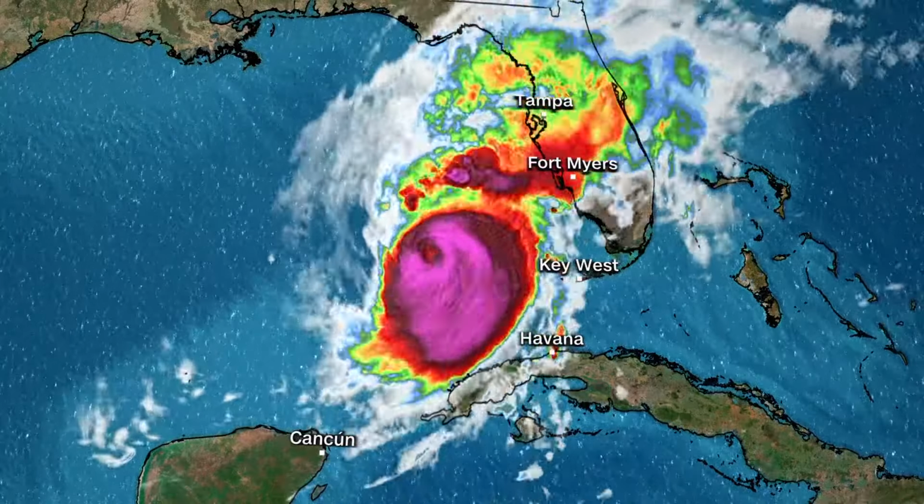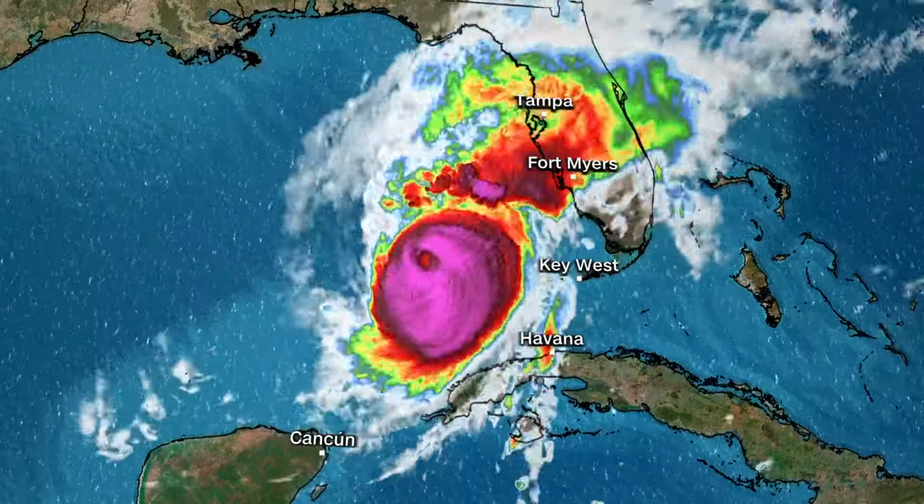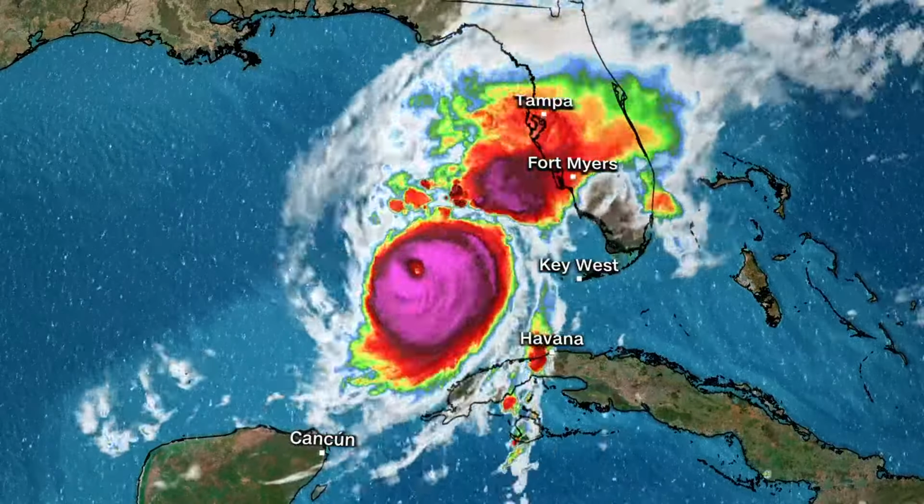Hurricane Milton, there he is. It's now a Category 4 storm as it continues barreling toward Florida. It is expected to continue losing some of its strength throughout the day. We want you to check this out.